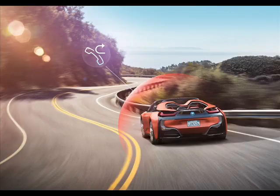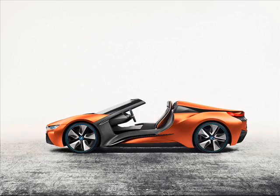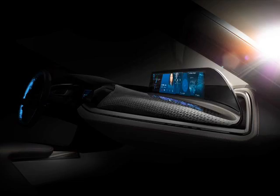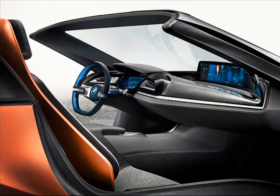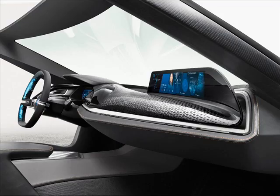BMW hasn't provided any details about the car's powertrain, although we can only assume it uses a hybrid setup. The car is built around a carbon fiber passenger cell with aluminum used for the rest. The car's 21-inch display has full web and email access, although we're not sure you'd want to use it. Central to the iVision's interface are three separate displays.